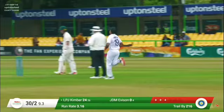Into Louis Kimber, four slips away. Shami is in. It's gully now. The fourth slip has moved a little bit wider as Sam Evans, the Leicestershire captain, is squared up. Third slip and gully, who's moved a bit wider now, and that's gone through the hands, a skewed drive with that big backlift.